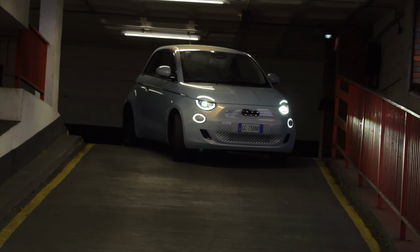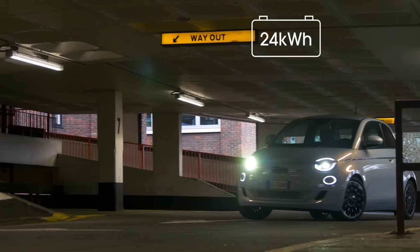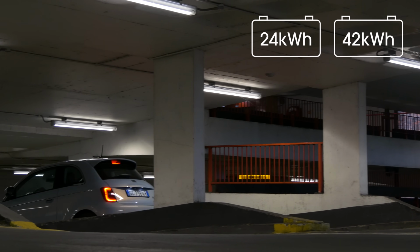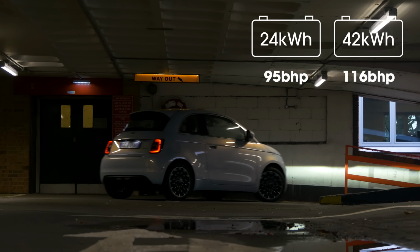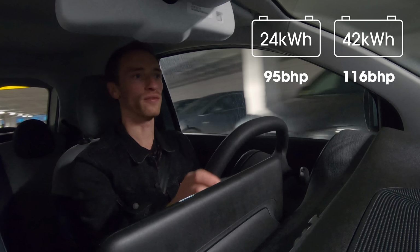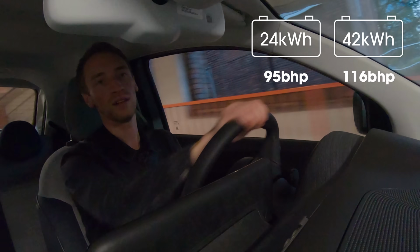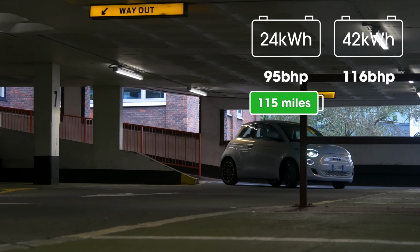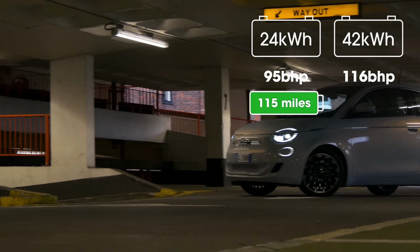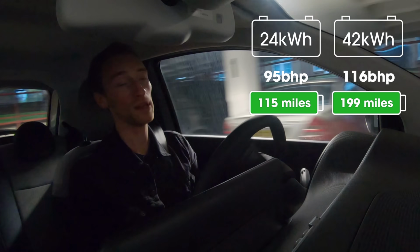So as I descend, what is there to tell you about the 500 electric? Well, there's a 24 kilowatt hour battery and there's a bigger 42 kilowatt hour battery. And there is a difference in power with the motors that you get with them. But the main difference between those two different versions is the range. So on the entry level version, it's really cheap, impressively cheap, but it can only go 115 miles WLTP, which isn't very far right now. But if you go for that bigger battery, then it can go up to 199 miles, which is very competitive.